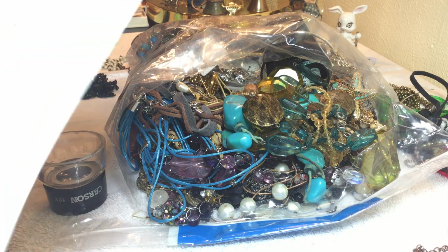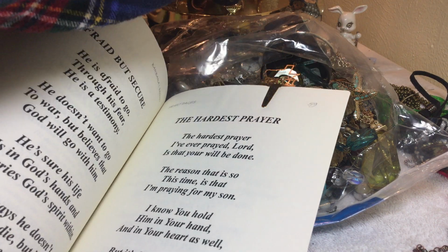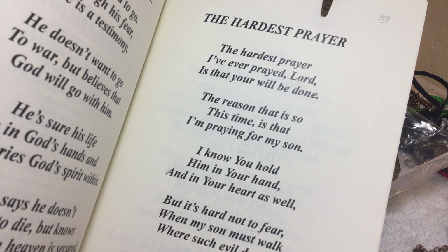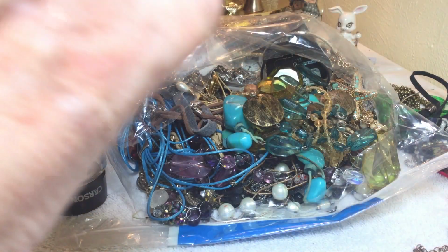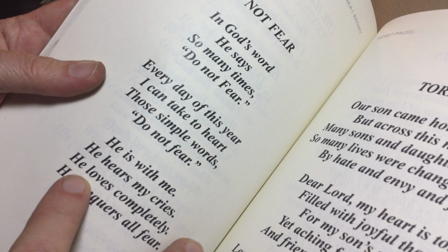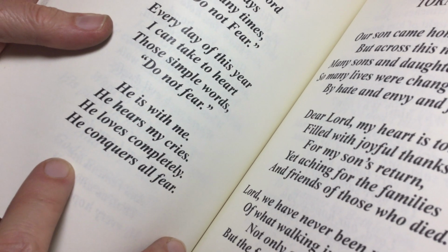Go back to one of the first books we have. The hardest prayer I've ever prayed, Lord, is that your will be done. The reason that is so this time is that I'm praying for my son. I know you hold him in your hand. Do not fear. In God's word, he says so many times, do not fear. Every day of this year, I can take to heart those simple words, do not fear. He is with me. He hears my cries. He loves completely. He conquers all fear.